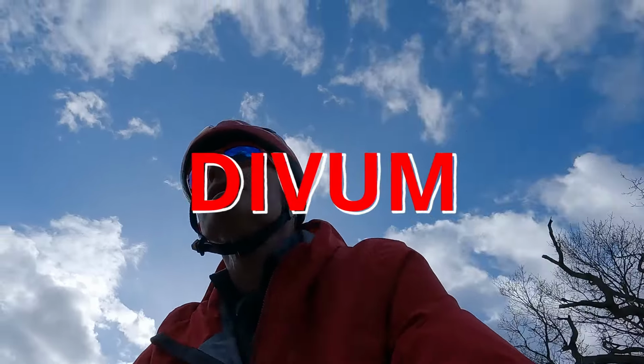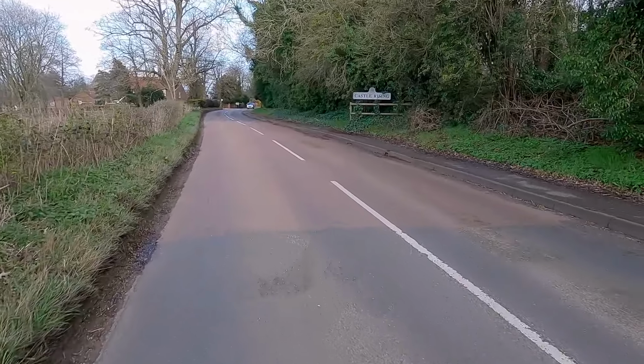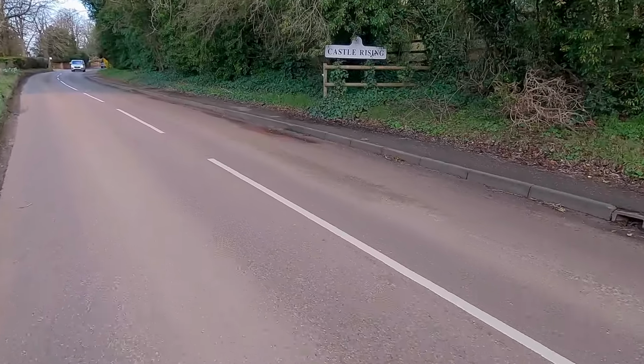Just coming up to 5 o'clock in the evening, so I haven't got that much daylight left, and I've got to do somewhere in the order of 45 kilometres in order to get to that campsite. So this is going to be a flying visit. Entering Castle Rising.